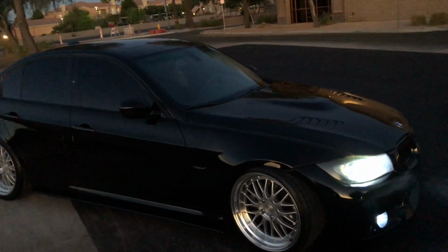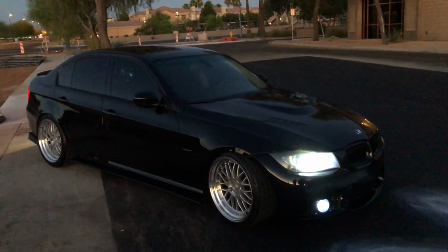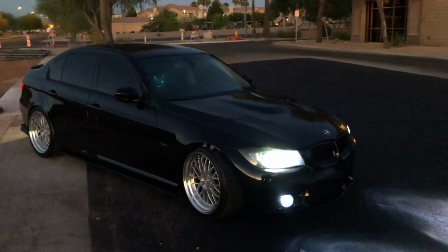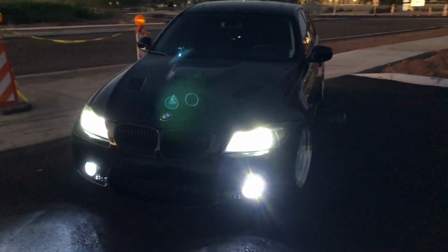Anyways, I did forget to mention that I do have the XHP Stage 3 transmission flash, so that makes a huge difference in the driving experience. So I definitely recommend it. It's really smooth, sharp, and shifts really quick compared to the stock tune.